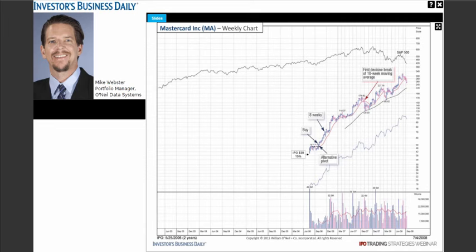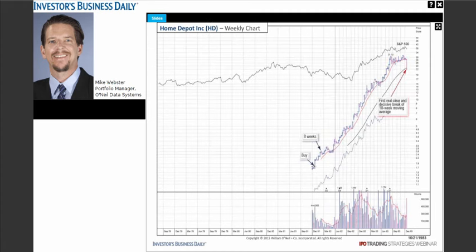Right. I don't think there's any way someone with a concentrated position could sit through those swings. Yeah, I agree. And not that there's anything wrong with swing trading. It's just a different way of doing things.